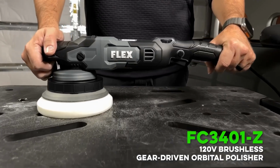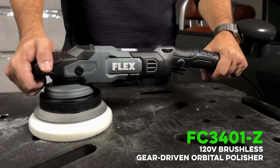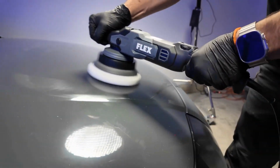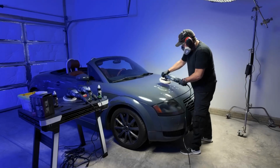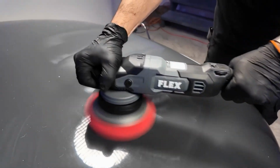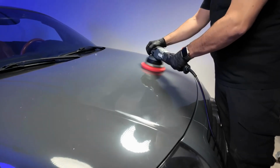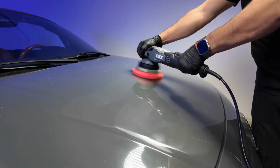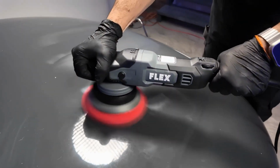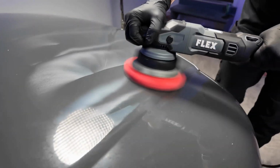And right in the middle, the FC3401 Gear-Driven Orbital blends both worlds. Forced rotation for serious correction power, with the control and safety of dual action. When you're working on a full paint correction job, that constant speed technology and uninterrupted corded power make all the difference. Flex's new 120-volt line will be available soon at flexpowertools.com, offering pro-grade performance at a lower price point than their cordless lineup.